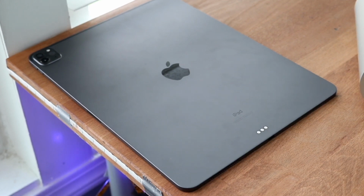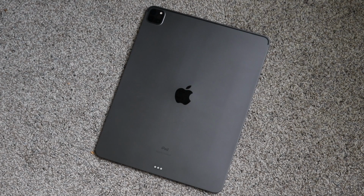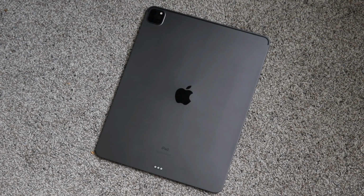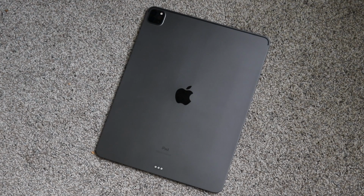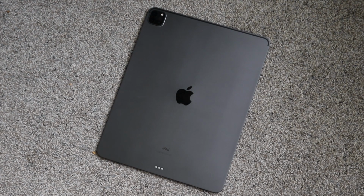Now on the bottom, you have the USB Type-C port, which is great. So you can go ahead and dock it up to a different dock if you want to plug in a dongle, any accessories, anything like that. It was a standard USB-C port, so keep that in mind, no Thunderbolt, but it's still a very, very good port for sure.